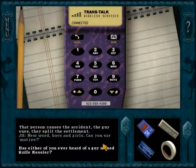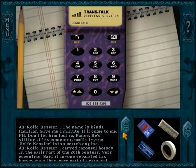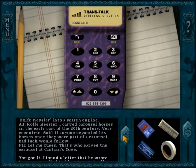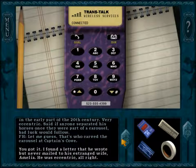New word, boys and girls. Can you say motive? Has either of you ever heard of a guy named Rolf Kessler? Rolf Kessler. The name is kind of familiar. Give me a minute. It'll come to me. Don't let him fool you, Nance. He's sitting at his computer madly typing Rolf Kessler into a search engine. Rolf Kessler carved carousel horses in the early part of the 20th century. Very eccentric. Said if anyone separated his horses once they were part of a carousel, bad luck would follow.